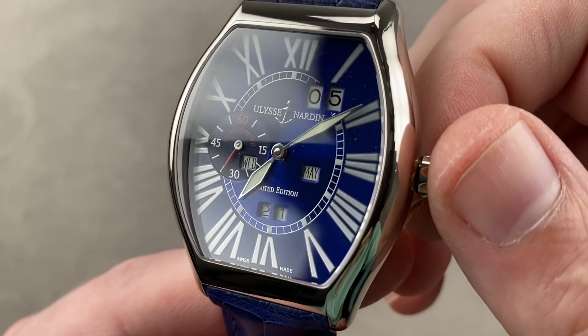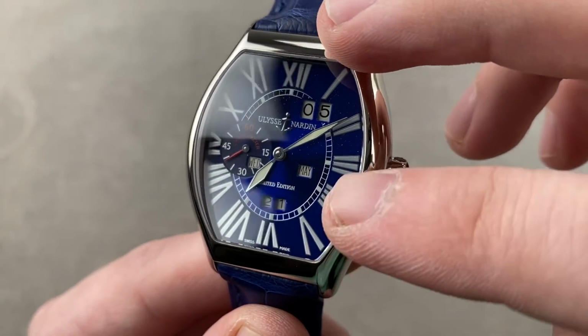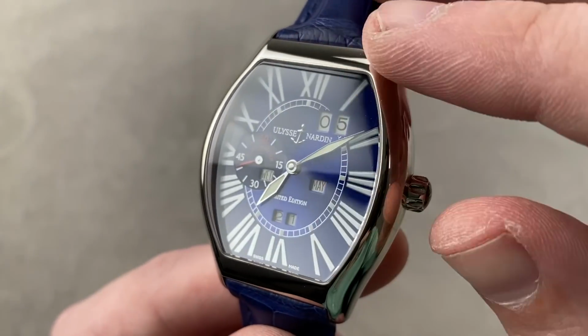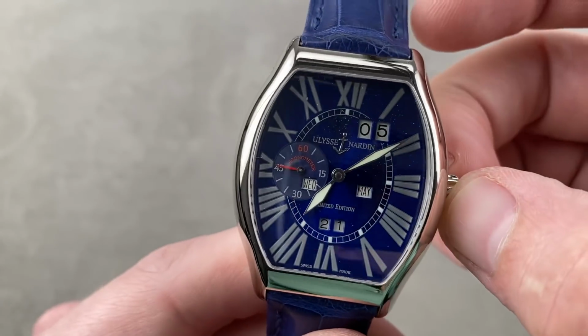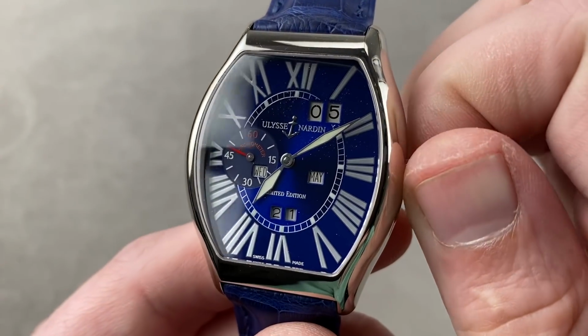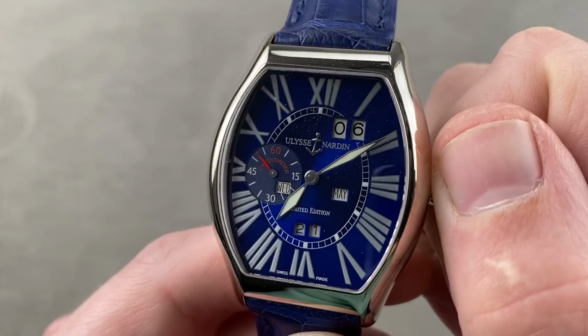It is a chronometer, COSC certified, and it has a Flinqué dial, so it is a blue translucent lacquer over a guilloché base. Now, the lovely color of that lacquer matched by the strap could almost overshadow the remarkable calendar system, which you will note can be set in both directions.